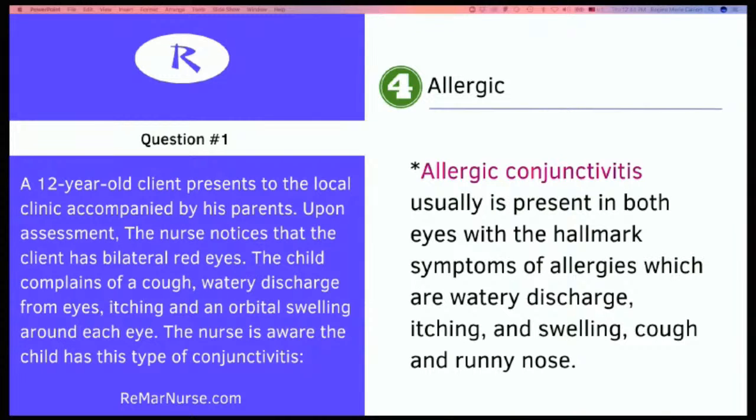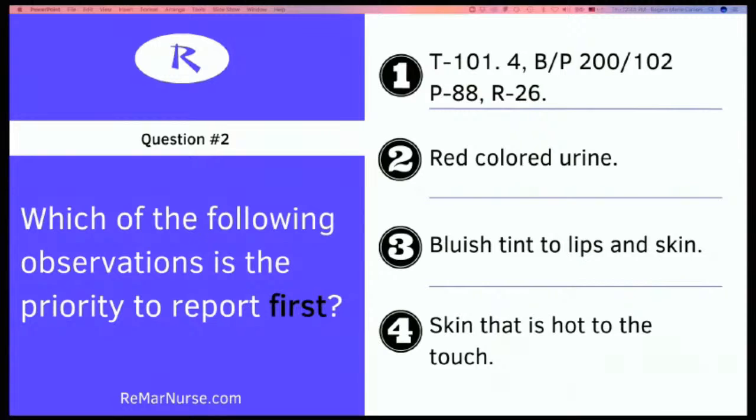All right, let's move on to prioritization here. Which of the following observations is the priority to report first? Is it number 1, a temperature of 101.4, blood pressure of 200/102, a pulse of 88, and respirations of 26? Number 2, red colored urine. 3, bluish tint to lips and skin. Or 4, skin that is hot to the touch.